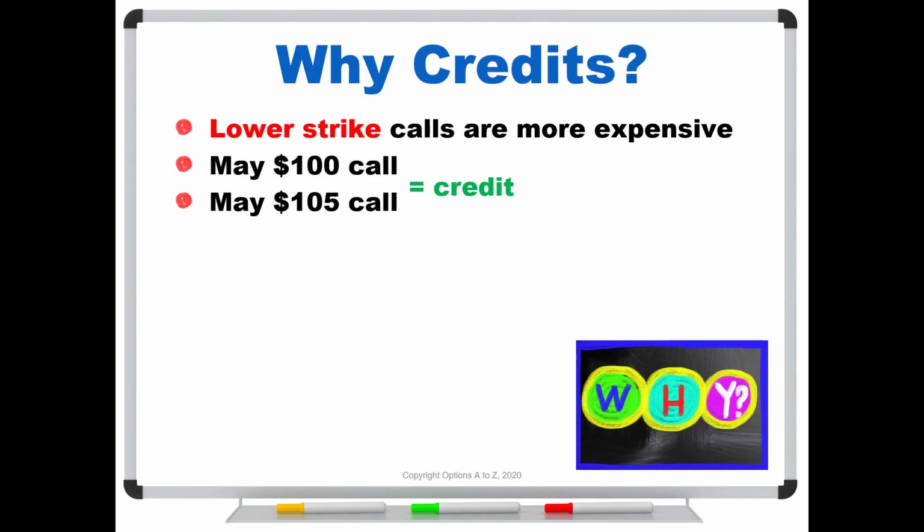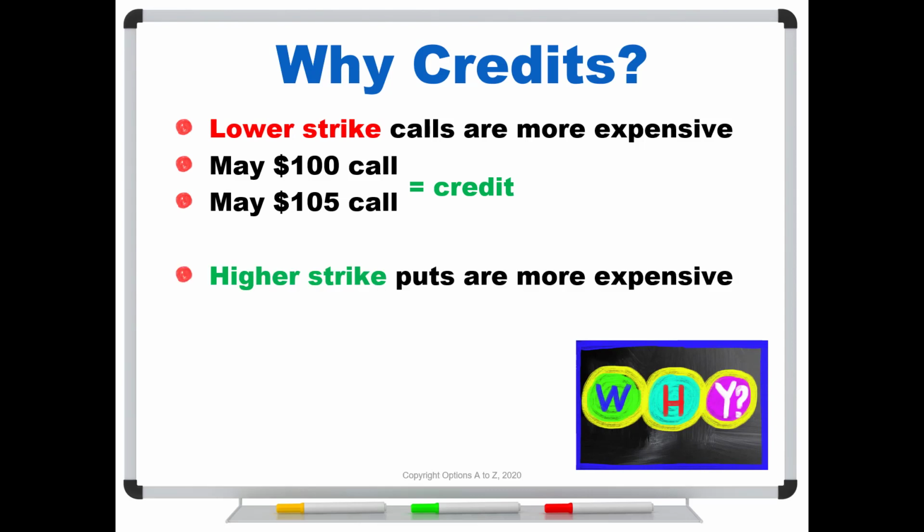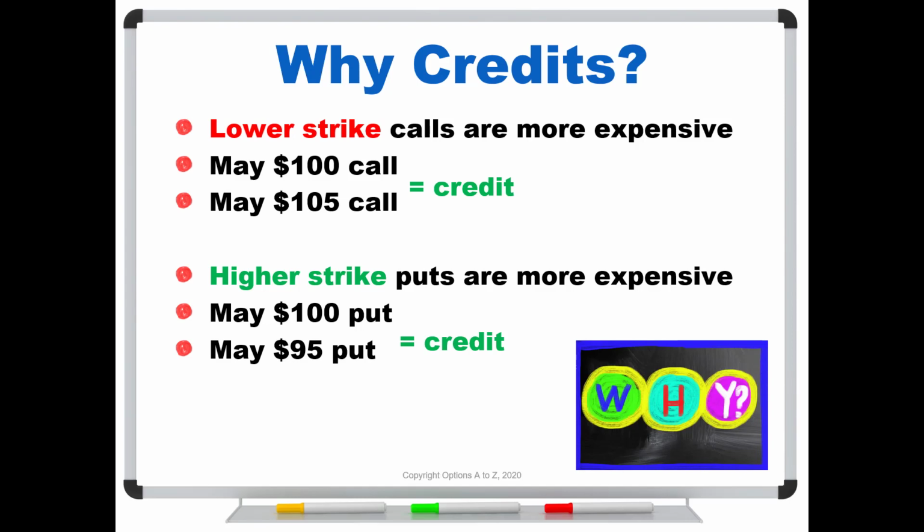Put options work the opposite. There, higher strike puts will always be more expensive. So if you have the May 100 put and you have the May 95 put, I can tell you without even looking at a broker's platform, the May 100 put must trade at a higher price. And that's because it's giving you the right to sell your shares for a higher price should you exercise. So if you sell this May 100 put and you buy the 95 put, you're selling one that's worth a lot more than the one you're buying, and yes, it's going to produce a credit. They must always produce credits.